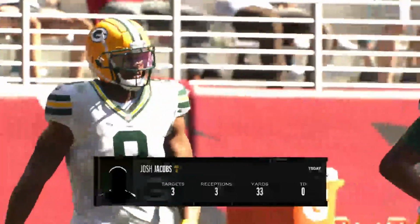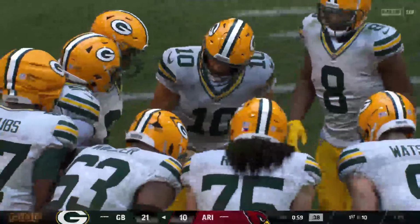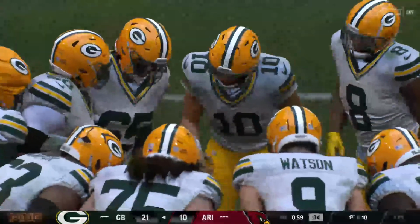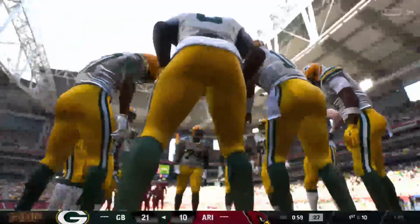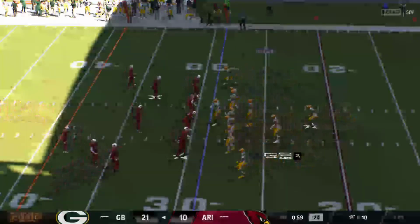And he just keeps on catching passes here in the second half. It seems like we're going to remember his work there from this game more than what he's done from the backfield. Packers getting set here. 1st and 10.